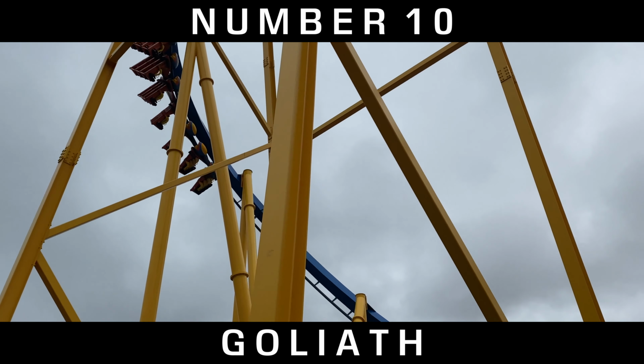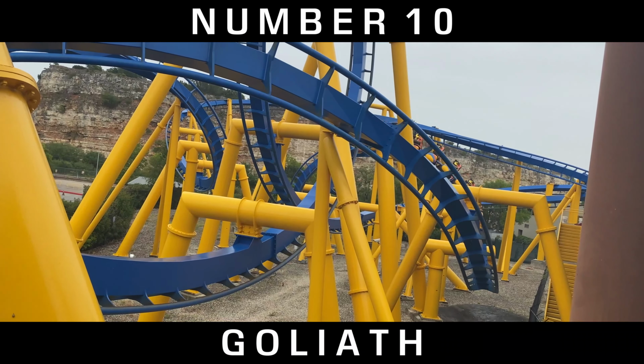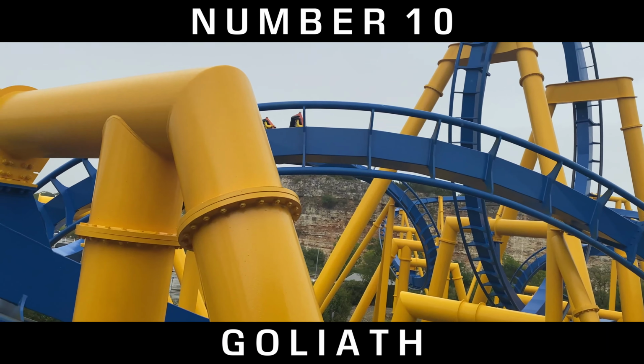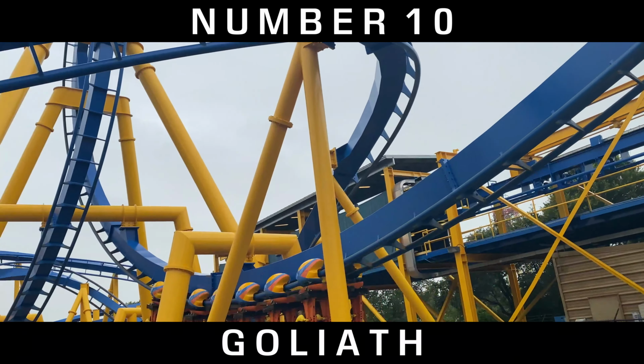Starting out at the number 10 spot, we have Goliath, the Batman the Ride clone, located at Six Flags Fiesta Texas. This is, in my opinion, on the higher level of Batman clones, as over my past visits to Fiesta, I've really realized how much of a love I have for this coaster, even though it can still be very easily forgotten. In that layout, it packs in some whippy transitions, but most of all, intensity, especially in that first loop and of course Spaghetti Bowl. To even think that it was relocated to Fiesta from Six Flags New Orleans just wows me, as it could be mostly pretty smooth all the time and just such an enjoyable coaster.